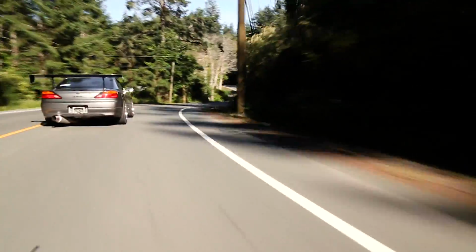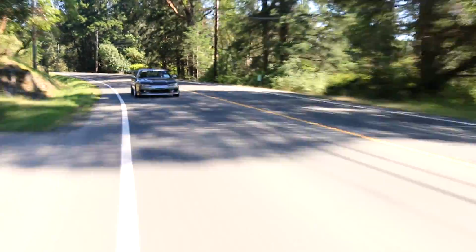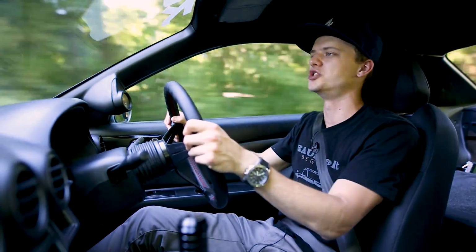And I feel like something like an S15 with a real Cybon carbon hood and the wing to match and everything like that, and really kick-ass wheels. It's got a really cool stance as well, but it doesn't rub, it doesn't scrape, and I feel like a lot of people can still appreciate this car.